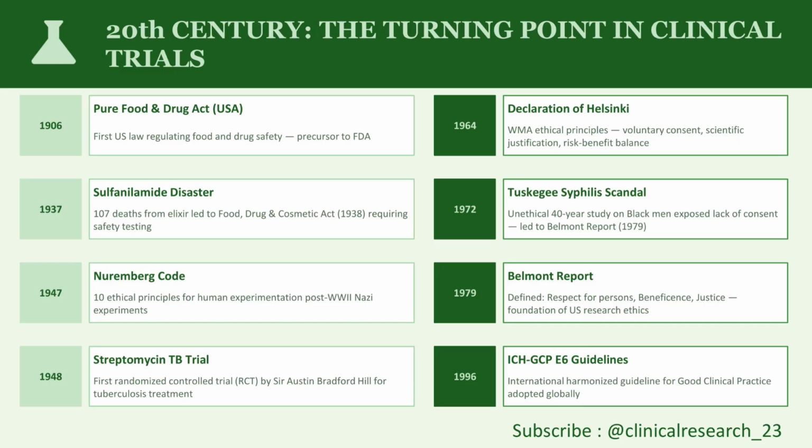Moving into the 1960s and 70s, we saw significant ethical reflections with the Declaration of Helsinki in 1964, which introduced the concept of ethical standards for medical research involving humans. Just over a decade later, the Tuskegee syphilis scandal in 1972 exposed the devastating consequences of unethical research, emphasizing the importance of voluntary consent and protection of participants.